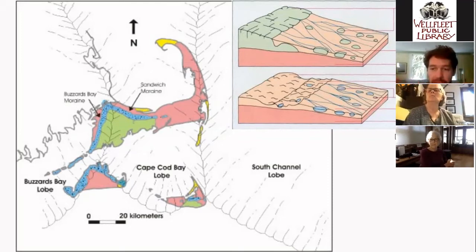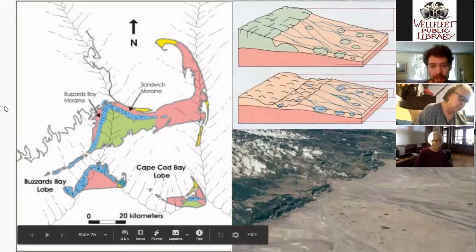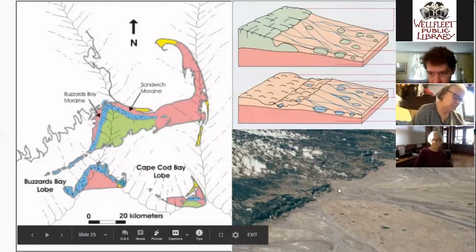And that's why you have Eastham. Eastham is so flat, right? That's because it turned into this outwash plain where all the sediment got evenly distributed. And these kettle holes are formed where the water congregates. This is a picture of a present-day glacier. At some point, this is what Cape Cod looked like. This is the glacier, and you can see how dirty it is. It's completely full of sediment, and it's being deposited into these stream beds that are less alluvial and more deltaic, right?